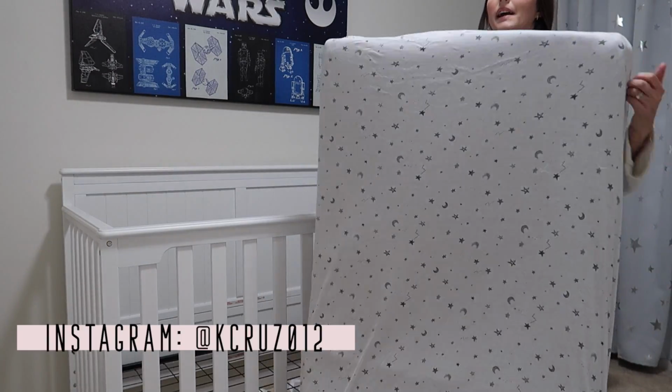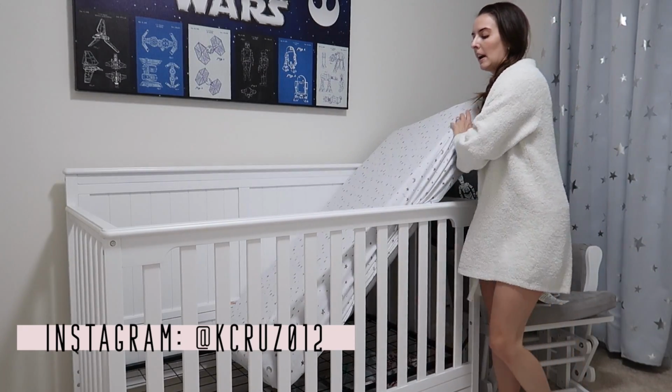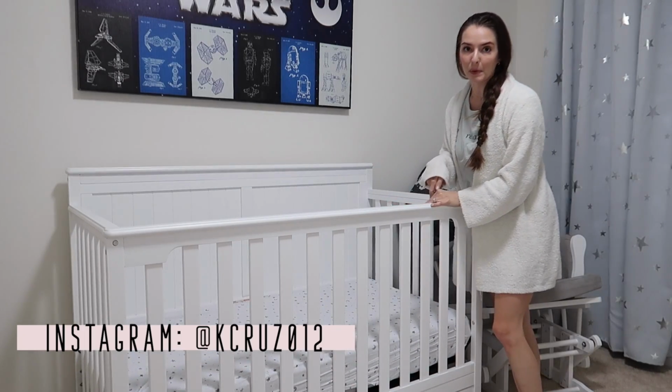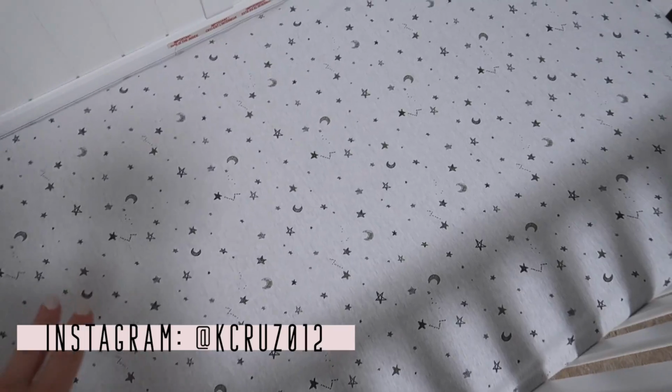This thing is also super light, so it's easy for me to change the sheets and get this right back in here. I don't have to call Joe and have him help me like I usually have to ask him to help me with everything. So that's what this one looks like. This one I just ordered off of Amazon. It's just like the little stars and moons.